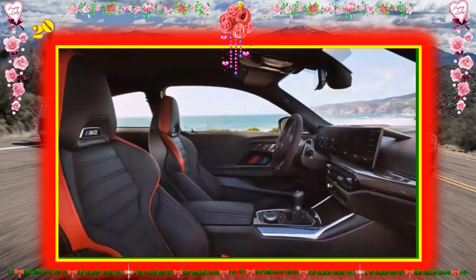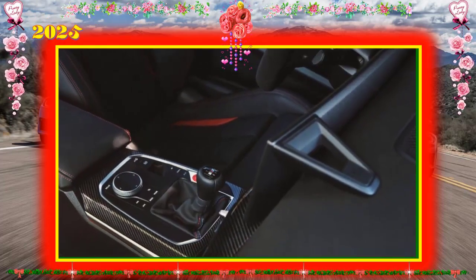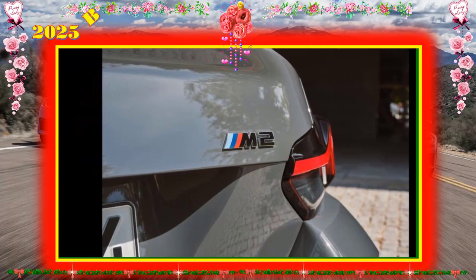One of our positives about the M2 when we tested the 2023 model year was that it felt like the price was a huge bargain, and we don't think that impression changes much, if at all, with another $3,000 tacked on.